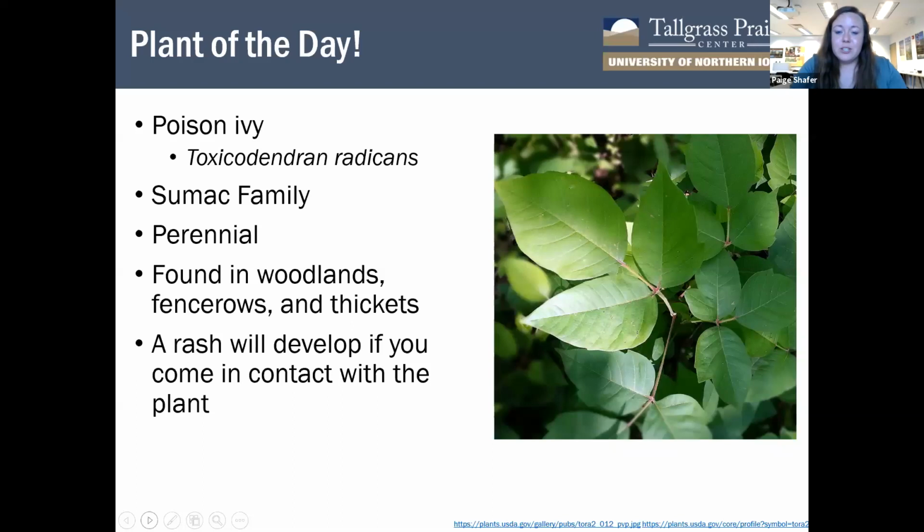As you know, a rash will develop if you come into contact with this plant. The tricky part about this plant is it can be both a shrub and a vine. You can see them growing as short little shrubs, or you can see them climbing on trees. My main way of identifying poison ivy is the saying, leaves of three. This is actually all one leaf, and these three little leaves are considered leaflets. We'll go into that terminology later.